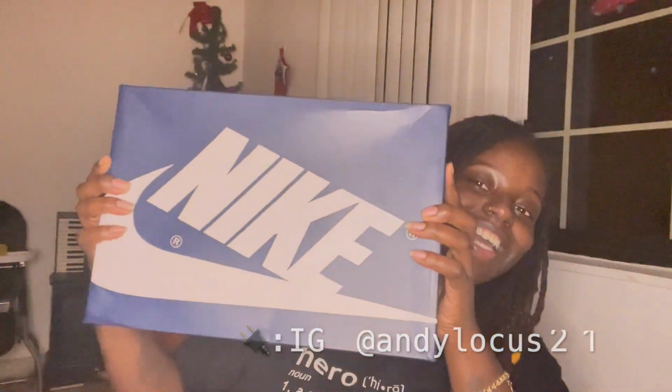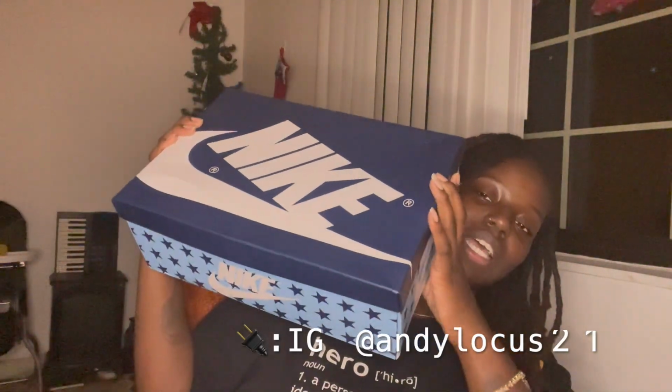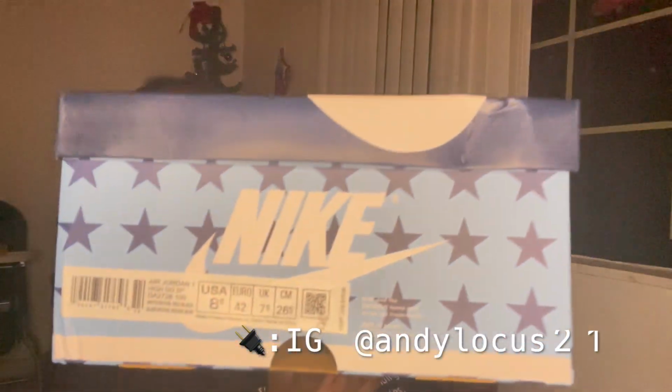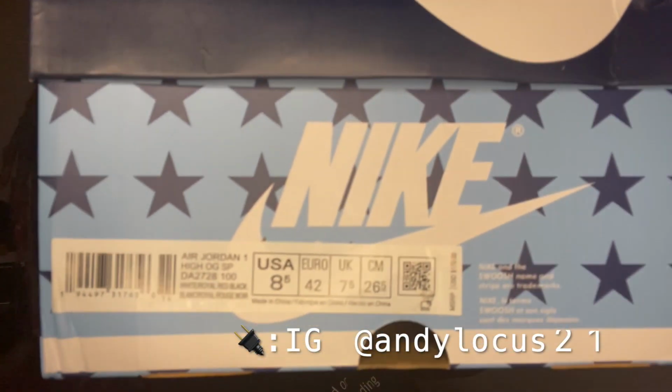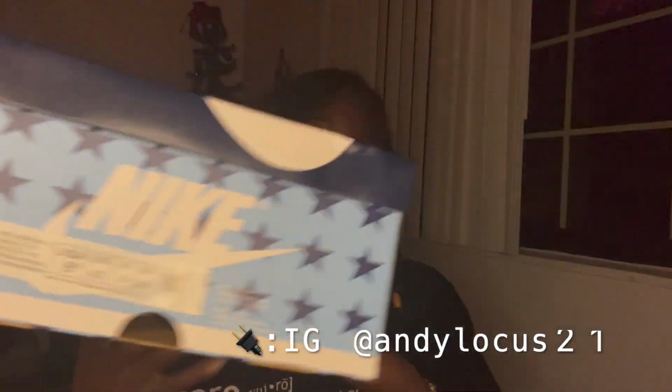So boom, this is the heat that we have. As you can see, it does have a navy blue top with the white Nike sign. You have stars all around this box. Let's go close on that size label. So you guys, you already know what's going on.